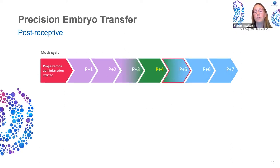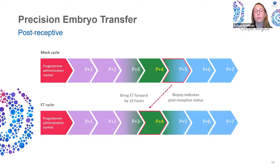And conversely, for patients who are receiving post-receptive results, then the ER peak test result will recommend that the embryo transfer be brought forward by 24 hours, again, relative to the date of biopsy in the mock cycle.